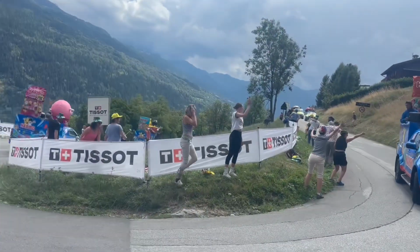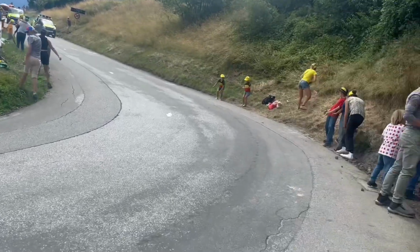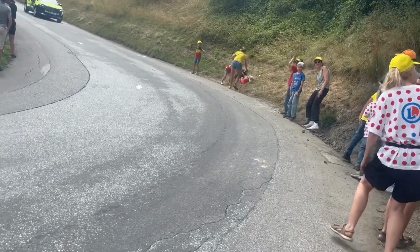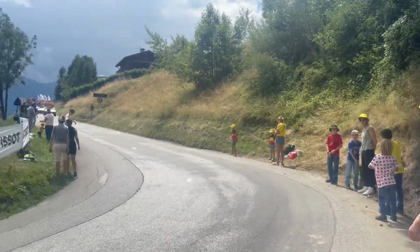So the camera work's probably not the best that you'll ever see, but we're really just trying to get as much as we can of the free stuff, because who doesn't like free stuff, including me here with my Haribo jelly beans. Also getting my 3 packs of crackers that I definitely ate and didn't throw out.